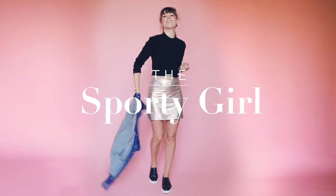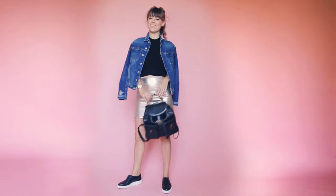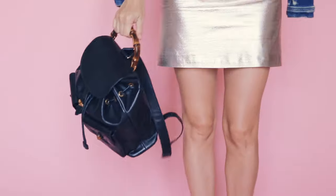Can't get enough of your kicks? Try wearing your metallic mini with different shades of black and dress down the look with a denim jacket and backpack for a more casual back to school look.